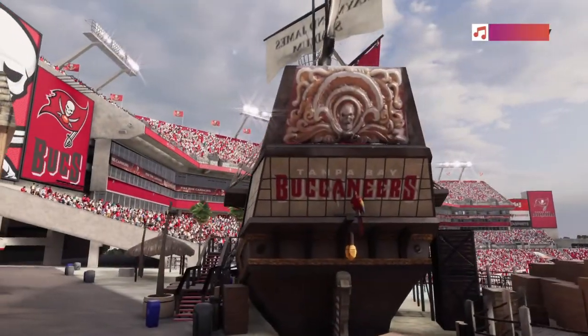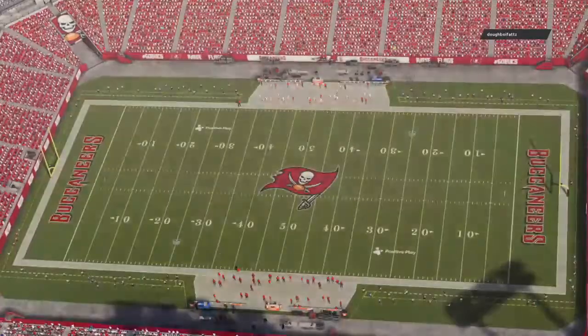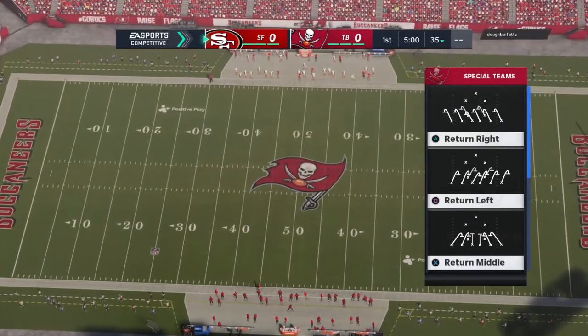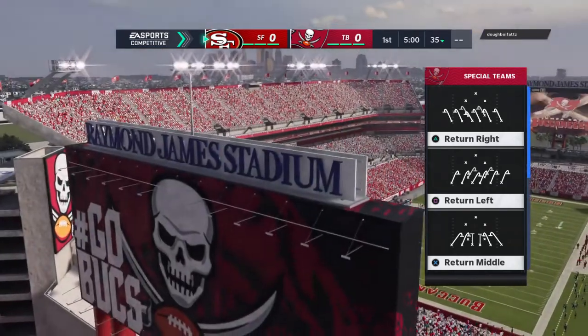The NFL is on EA Sports, and we're at Raymond James Stadium in Tampa, Florida, with the echoes of cannon blast still ringing in our ears from the north end zone. The Bucs were introduced a moment ago, and they are all set as their guys will do battle with the San Francisco 49ers.